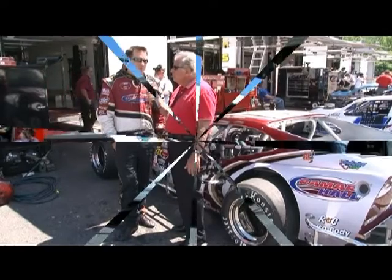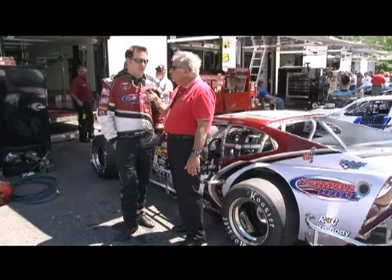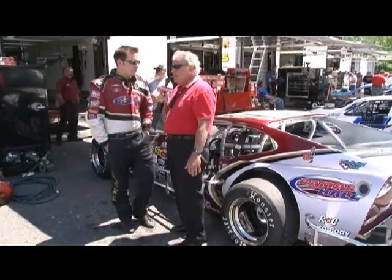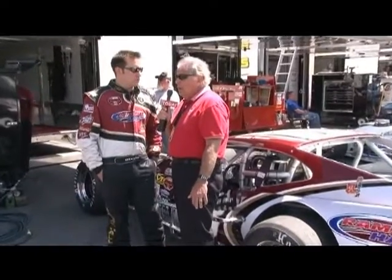So, if everybody takes their time and gets used to the track, I think it'll be a good show. Yeah, I've seen some of the testing here, and it looks like the cars have really taken to this place pretty good. And this place here, we just love this place.